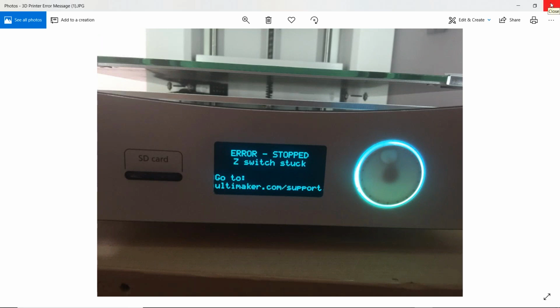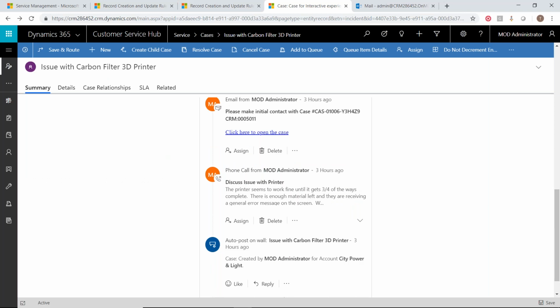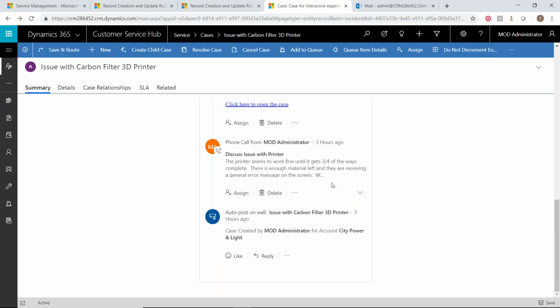But now what's nice is that I don't have to open up the email, look at where the attachments are, and go two or three levels deep. It gives it to me all right here on this timeline. And I can keep scrolling down to see what else is happening. Someone talked to them already. And again, this is what we know already. This was the original phone call that came in. It gets three-quarters of the way down, and they get a general error message, and then we can tell when the actual case was created. So perfect.